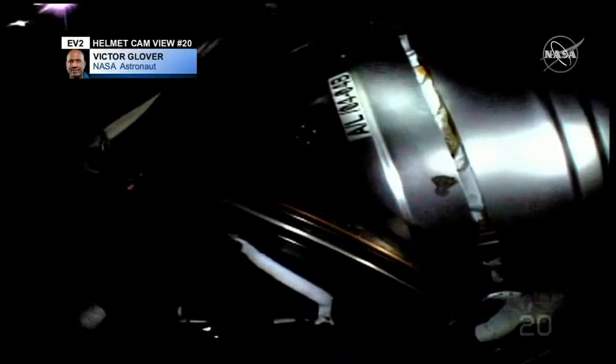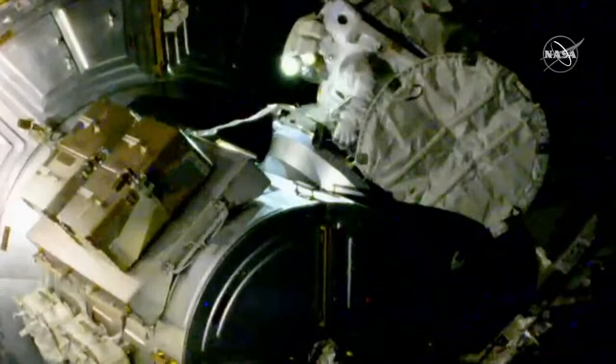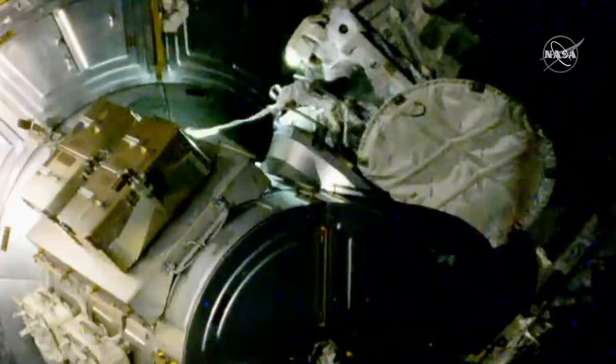Isn't that in the airlock? And I will grab my safety tether anchor bolt hook off the forward starboard. Roger. And whenever you're ready, I will come on in. Come on in, Ike.